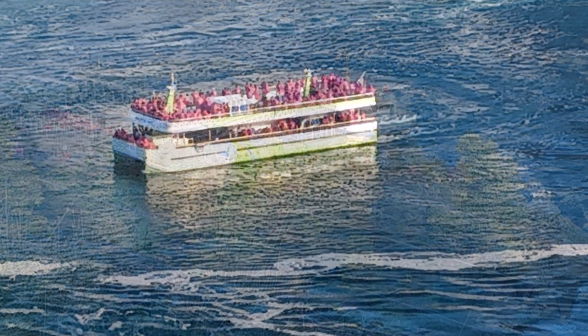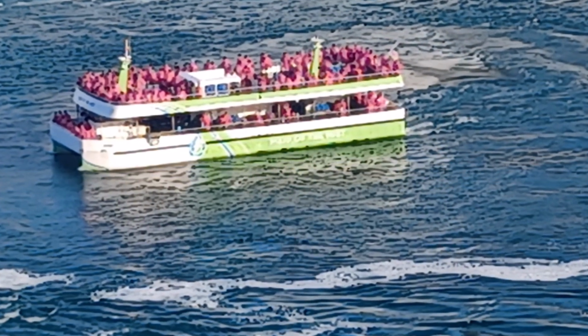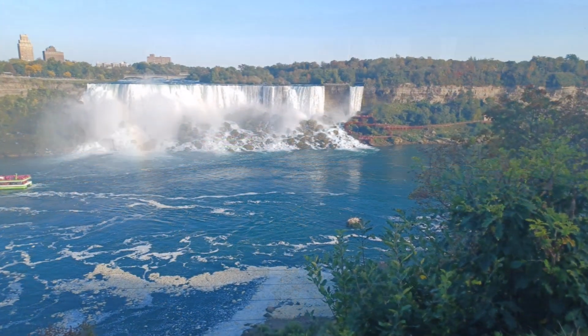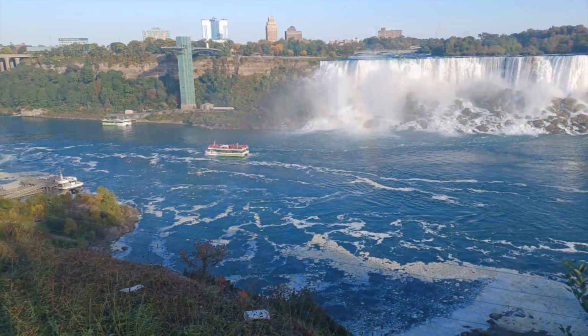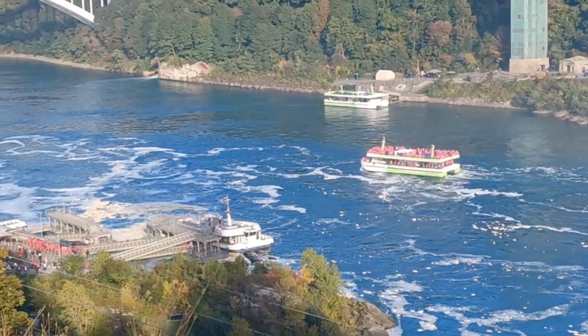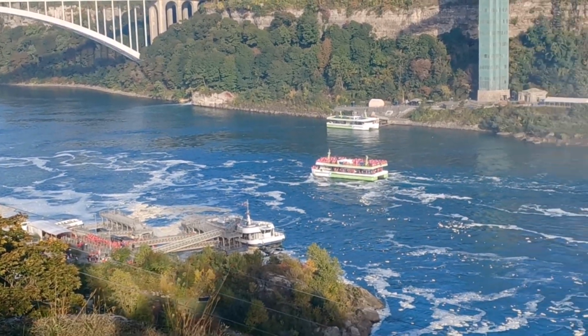The Hornblower Niagara Cruises, formerly known as the Maid of the Mist, is a popular boat tour operation that provides a thrilling and up-close experience of the world-famous Niagara Falls. These boat tours are a must-do activity for visitors to Niagara Falls, offering a unique perspective of the majestic natural wonder. Here's a description of the Hornblower Niagara Cruises experience.